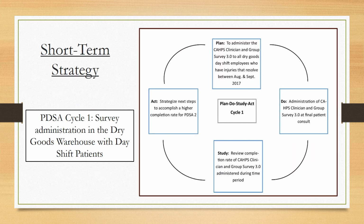So for the short-term strategy, which was the main piece of this quality initiative project, I administered PDSA Cycle 2, which was survey administration in the dry goods warehouse with day shift employees. So the plan was to administer this survey, the CAPS clinician and group survey, to all dry goods day shift employees who have injuries that resolve between August and September of 2017. This did occur between August and September of this year. We reviewed all the results, which I will discuss a little later on in the presentation. And then based off of these results, we're going to be hopefully starting to look into PDSA Cycle 2 to administer the survey in all locations.